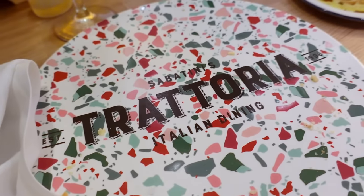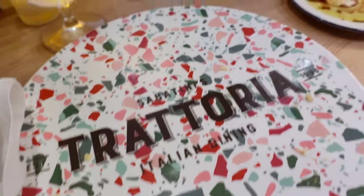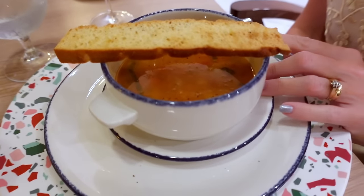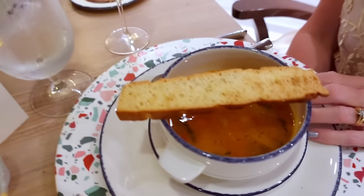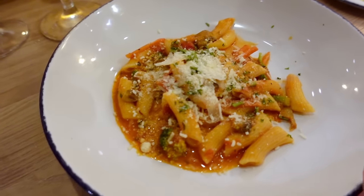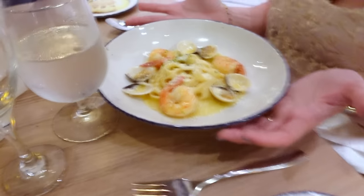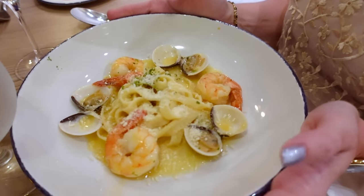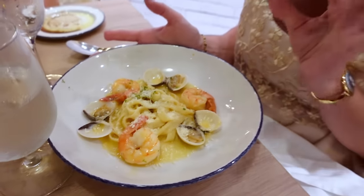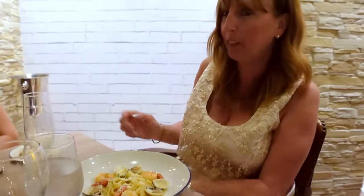Okay, second round of appetizers has arrived. And I am having nothing. No, but I am doing the Tuscan soup. Okay, the first pasta course is here, and I'm having the penne primavera. And I am having what I have been thinking about ever since the last time I was here, which is the seafood linguine. Highly recommend it. It was delicious last time, so I'm looking forward to this.